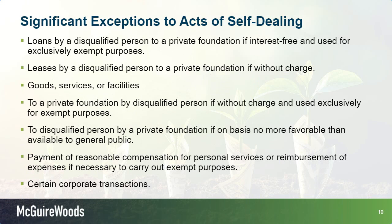The key to understanding, in addition to knowing what the acts of self-dealing are, is knowing what exceptions exist. Loans by a disqualified person to the private foundation are permitted as long as they are interest-free and used to carry out the foundation's purposes. A disqualified person can also lease property to the private foundation if it is without charge. Now, the private foundation can't make a loan or a lease to a disqualified person. But the reverse works. It doesn't matter, like you said earlier, if those are at fair market rates or even at rates more favorable to the private foundation. It still just doesn't work.